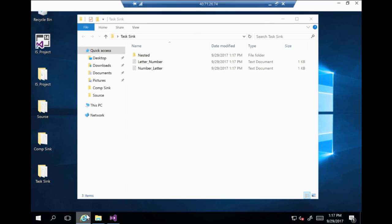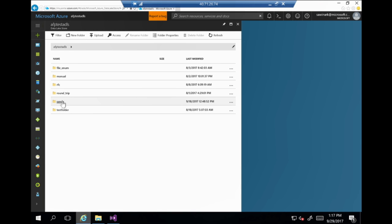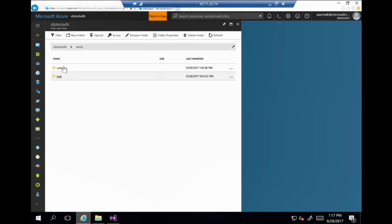And now I will go back to my ADLS store, and I'll show you the staging store where it's actually stored now. Remember I showed you before the folder are empty. So this now has the staging, the input from the first package. And this one now has the nested files also. So those two packages work.